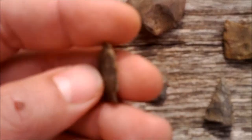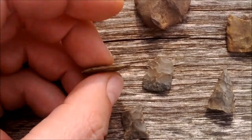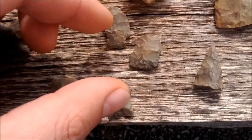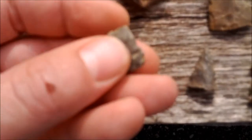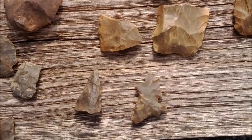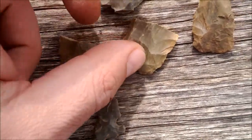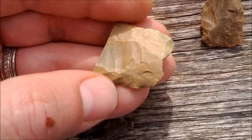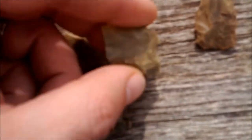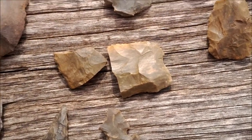Neat little side notch. Shame, you know. Thin as all get out. Another really thin base. Later culture stuff. Another side notch there on the bottom. Some worked bases, possibly like a small core or who knows, or a preform. That's, you know, like creek-stained Dover as well.